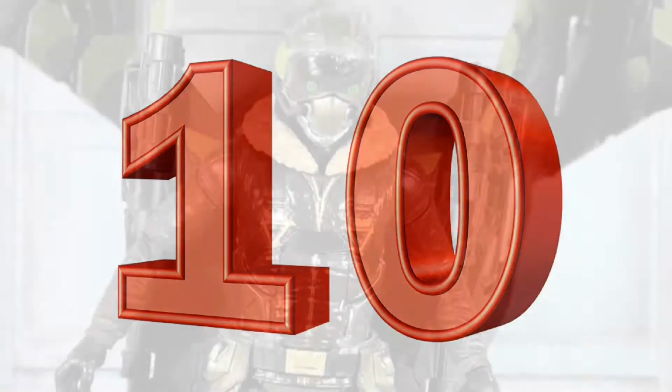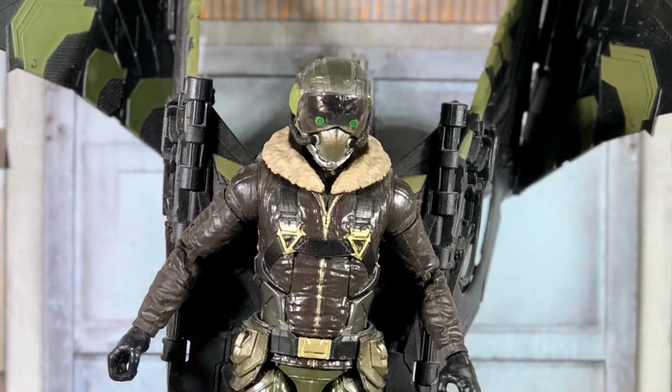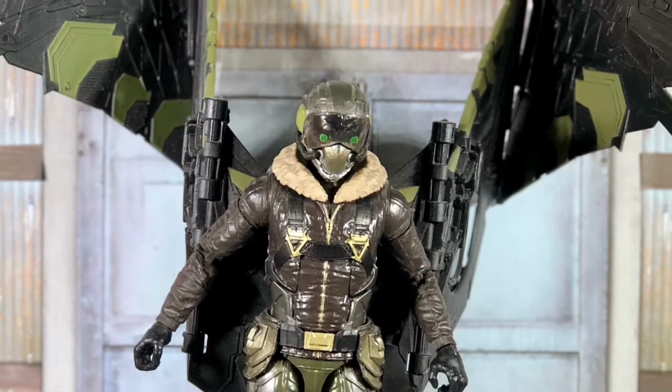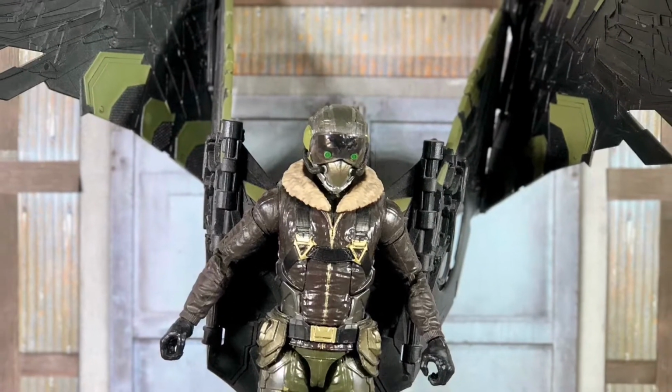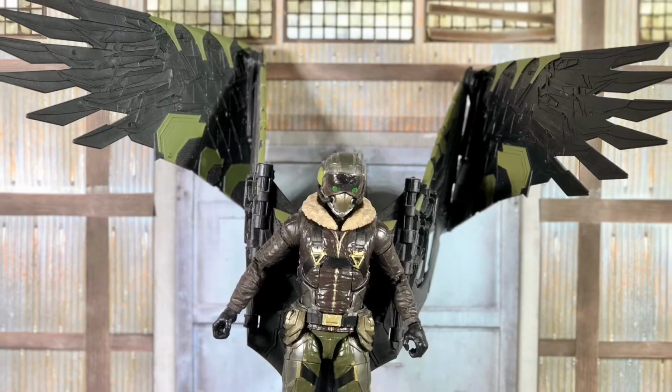Starting my list off at number 10 is the Vulture Build-A-Figure from Spider-Man Homecoming. I know some collectors tend to separate Build-A-Figures from single pack figures, but to me, at the end of the day, it's still just one figure, so I'm mixing the two.